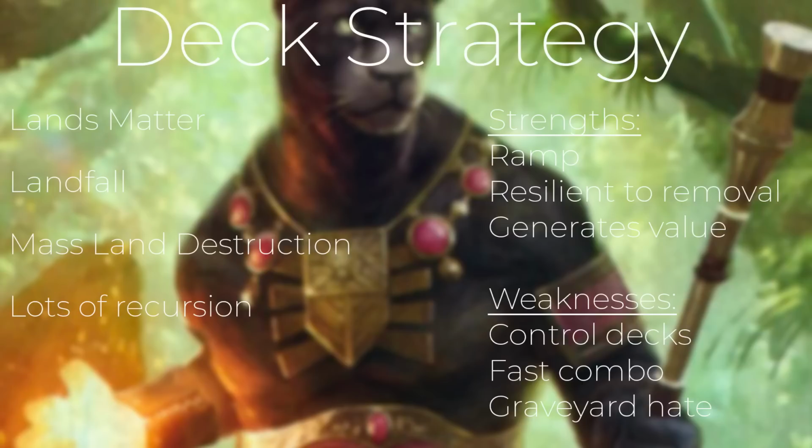The strengths of this deck: it does have a lot of ramp, so you are going to ramp out quickly in this deck. It's very resilient to removal because of all the recursion in the deck, and it generates a lot of value with Windgrace's +1 and -3 abilities.